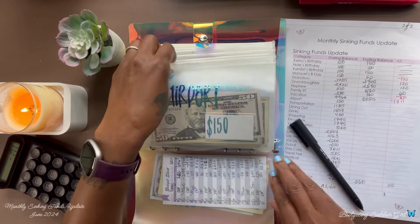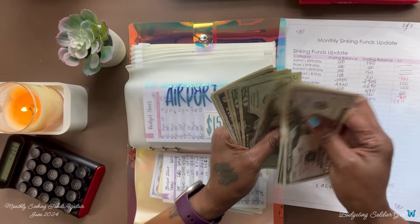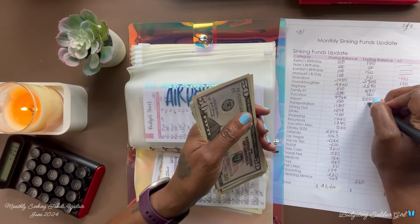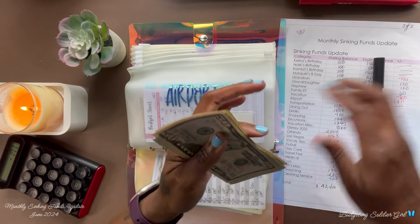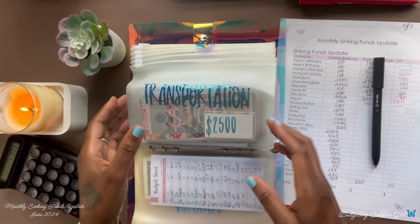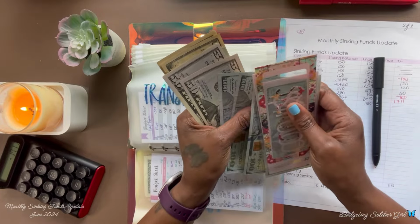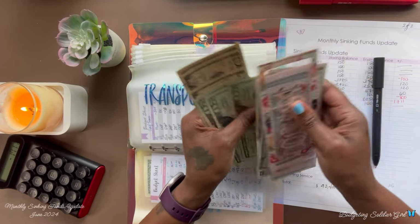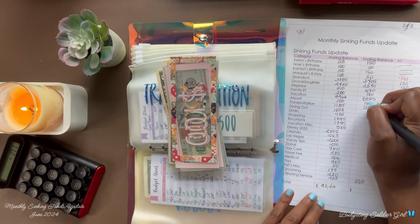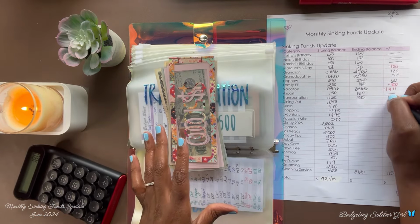Next is our airport envelope. We ended with 150 and we have 50, 70, 90, 110, 130, 140, 145, 146, 147, 148, 149, 150. And we have 150 and we gained nothing. Transportation was $1,135, counting up to $1,315. $180 gain.